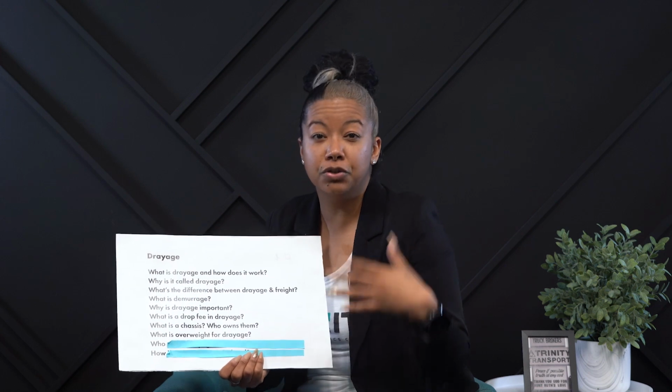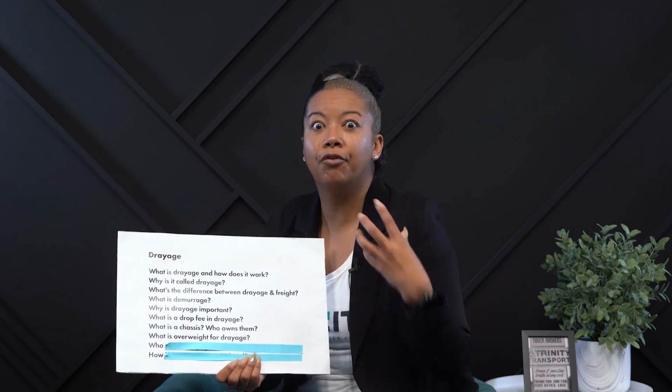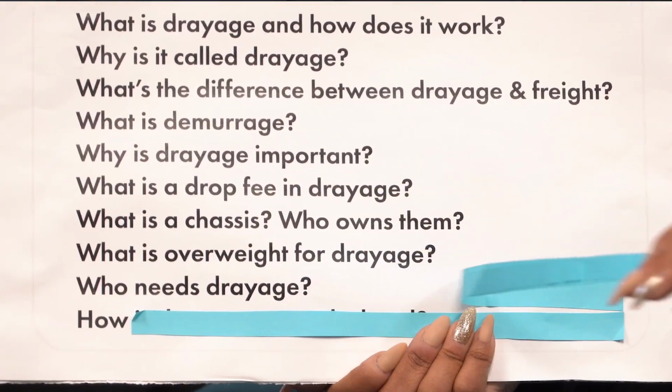So make sure you're having that conversation and talking to your account manager, your business development representative here at Trinity, so you can get a full scope of the weights that can actually be handled. That is important when freight's coming from overseas. You want to make sure that those containers are being loaded correctly.